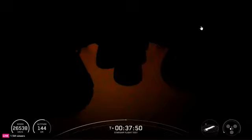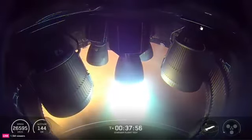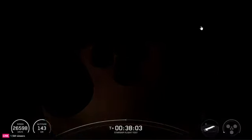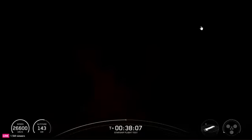Relight demo startup. And shutdown. All right, looks like we confirmed the relight of one of those center Raptor engines. Second time we've done that. Super exciting. Nominal orbit insertion, huge congrats to the team on this milestone. Very exciting to see. That was a cool light show.